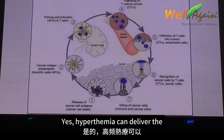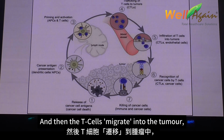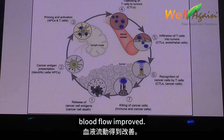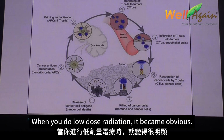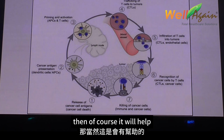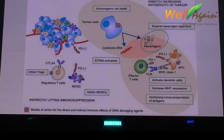Yes, hyperthermia can deliver the activated T cells to the tumor. Yes, and then the T cell migrates into the tumor. Yes, when you do hyperthermia, blood flow improves. Then recognition of cancer cell by T cell. When you do low dose radiation, it becomes obvious. And then when you continue to disrupt, then of course you help. Then killing of cancer cells. Yes, that's number 7. So 1, 2, 3, 4, 5, 6, 7.